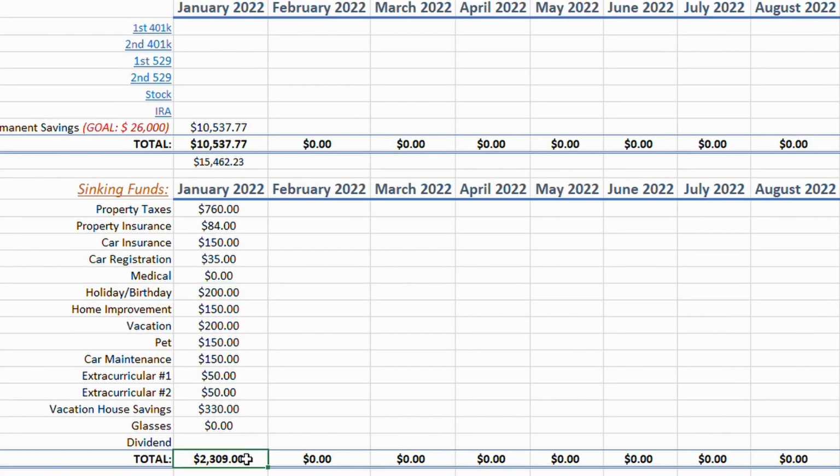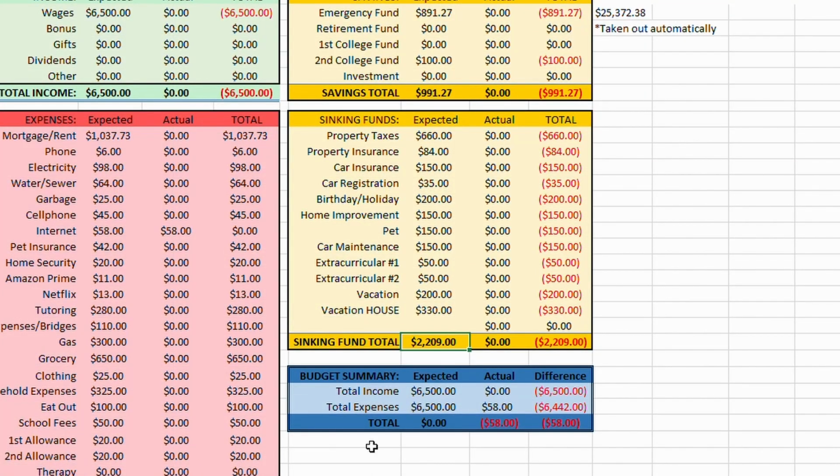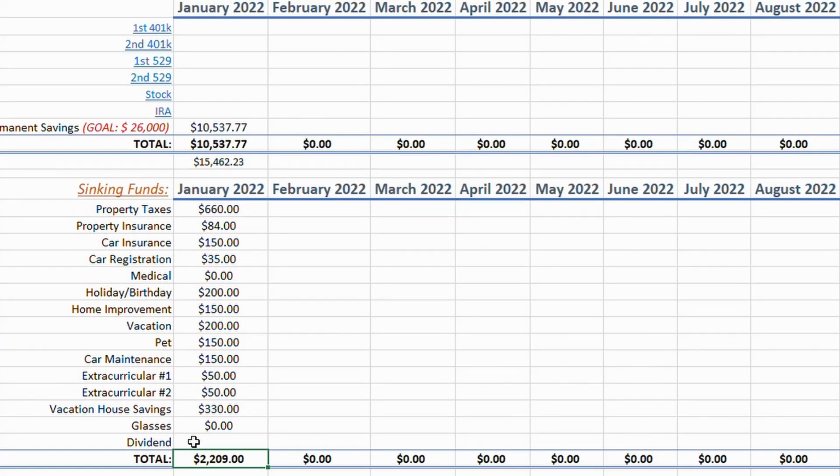It's great. So, I am going to take this $100 out. There. Okay, so now you can see this equals this amount. So, we know. And then the dividend gets paid every month, and then I just add that there to make sure all of my accounts equal each other.